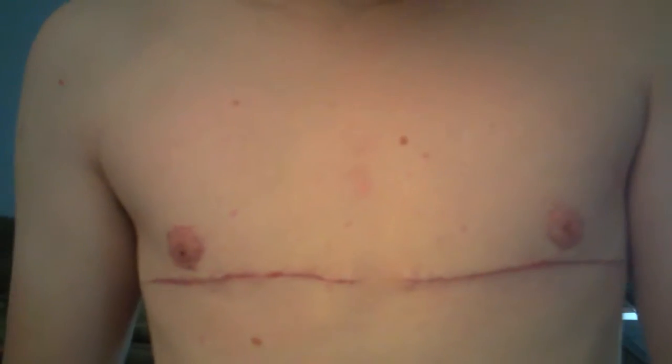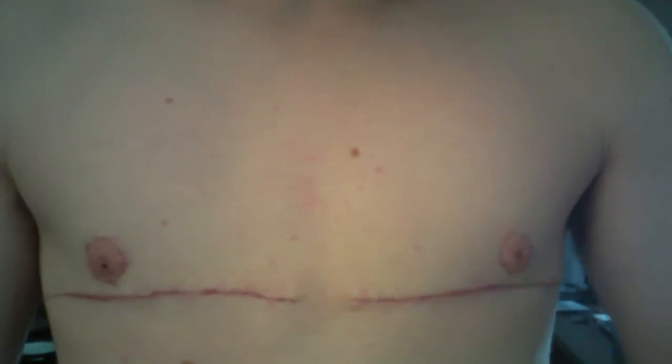Guys, it's September 13th, 2015, so I am 1 month post-op top surgery. So I guess I'll show you my chest first. And so first of all, nipples look a lot better.